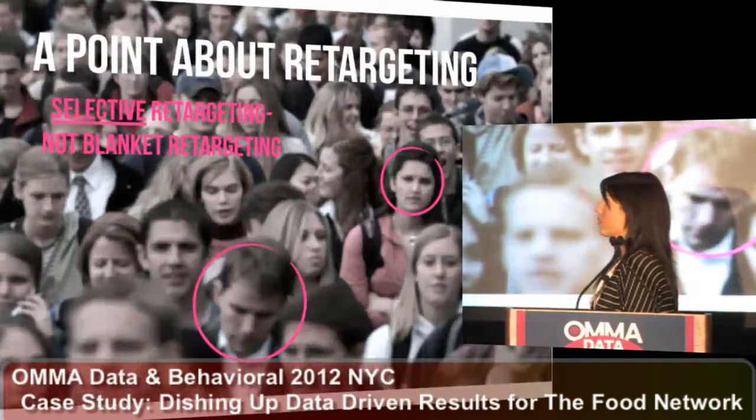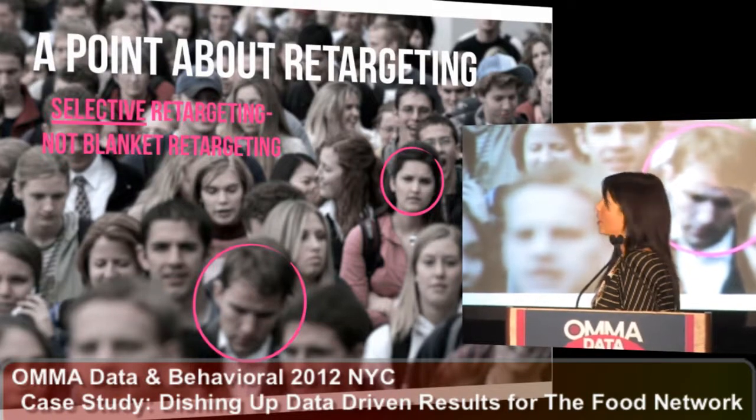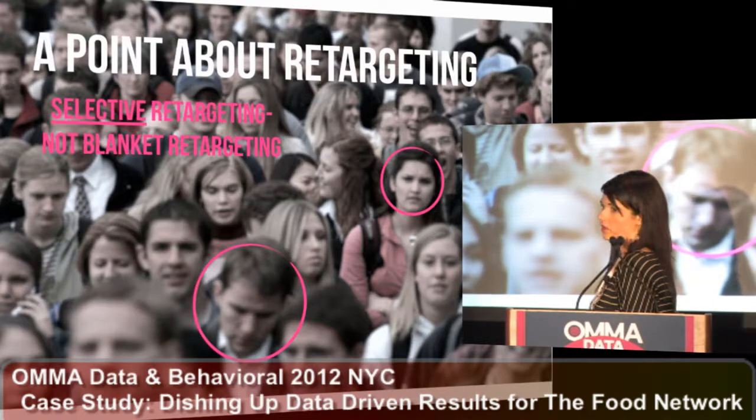So in thinking about retargeting, again, we did not have unlimited budget here, and so we had to take what our stakeholders gave to us and make it go as far as we could. So we chose to look at the women 25 to 54. From there, we had to add in the layer of who has been to Food Network and at what point and what content they looked at there. So we saw the importance immediately of selective retargeting and not just blanket retargeting all 60 million cookies that were available to us.